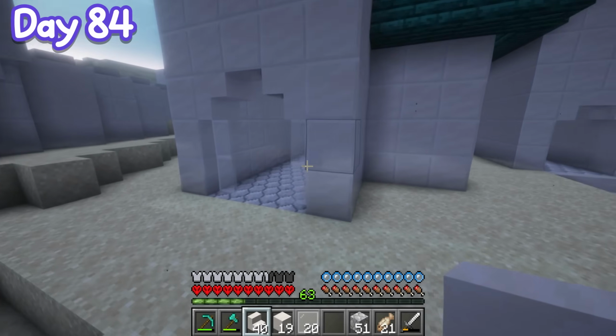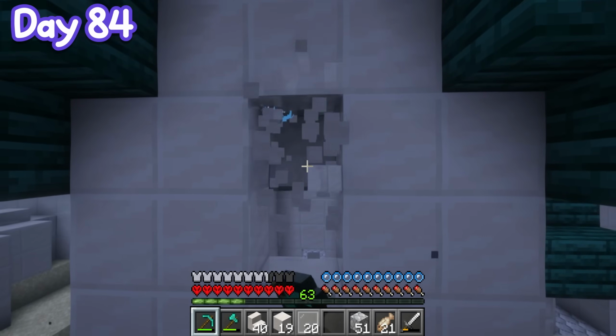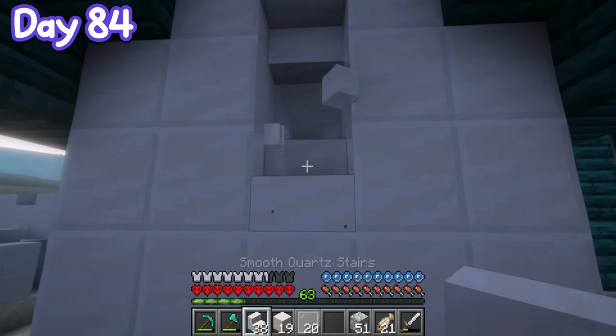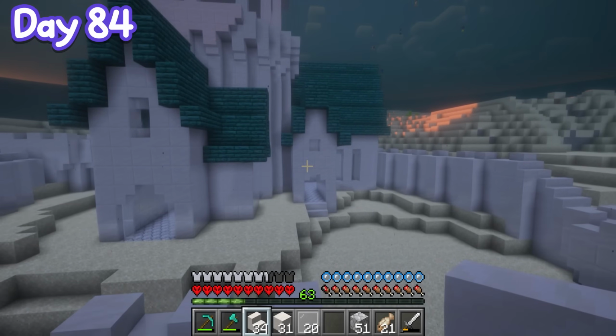What else can we do here? Oh yeah, windows. Let's just take out a couple blocks here. Add some stairs in. I think that makes a cute little window. Honestly, I think that is good for windows.